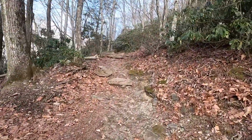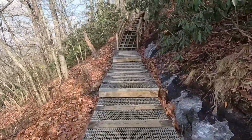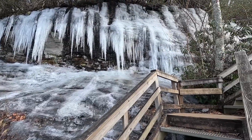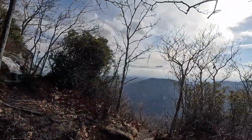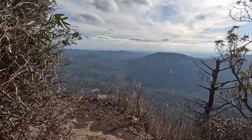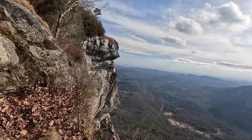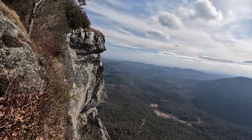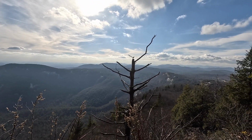Still working our way up. Well, we're getting some steps here. A little break from the icy rocks. Really cool. Let me come off this little spur here. See what we can see. Oh my goodness. Wow. Amazing. Wow.